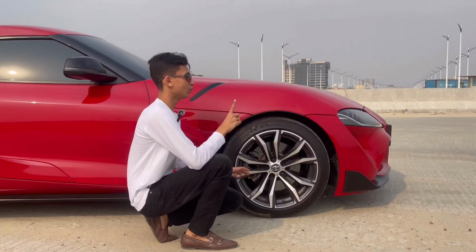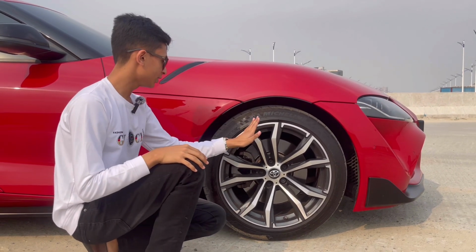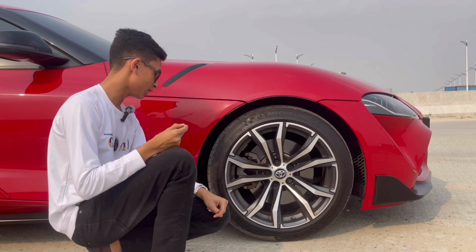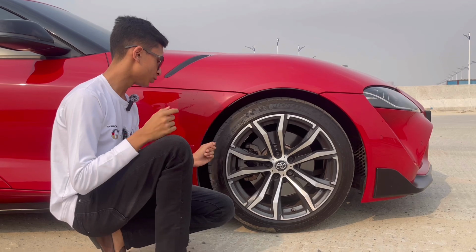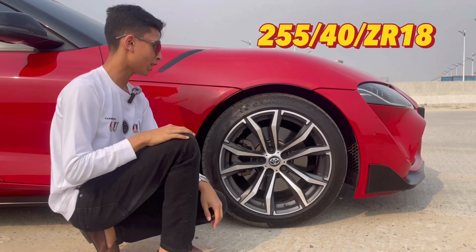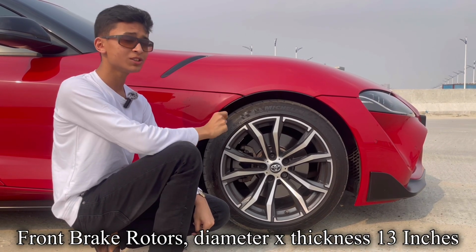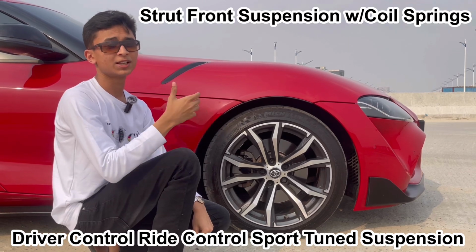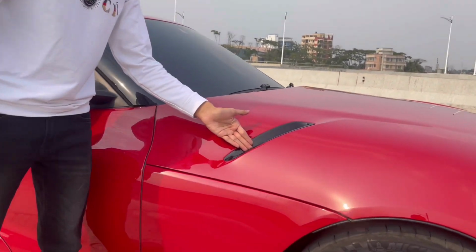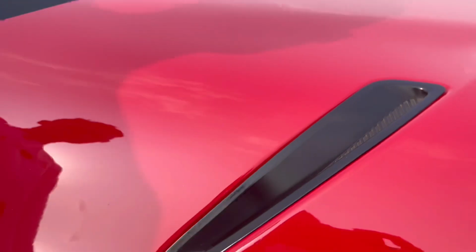So the 2-liter gets only one wheel variant, that is this, and the 3-liter also gets one. So these wheels, rims have Michelin tires that are very sticky, and it's very good for the car. It's Pilot Super Sports, and these wheels are 255/40 ZR18s. You have 4-piston brakes at the front, and the front disc calipers are 13 inches with strut suspension with coil springs that are adaptive. Then if we get up from there, you can see there is a vent here for getting the hot air out, but it's not actually functional, it's just for design, and it actually looks nice.